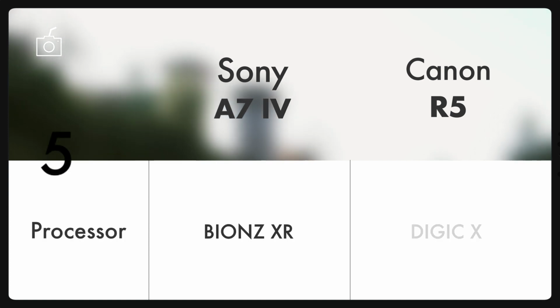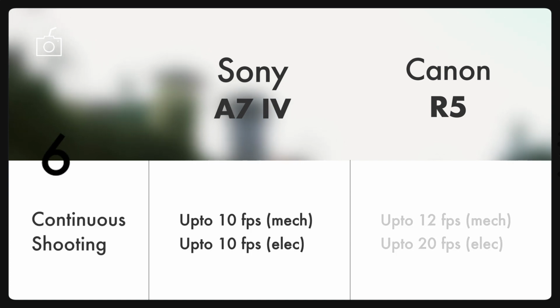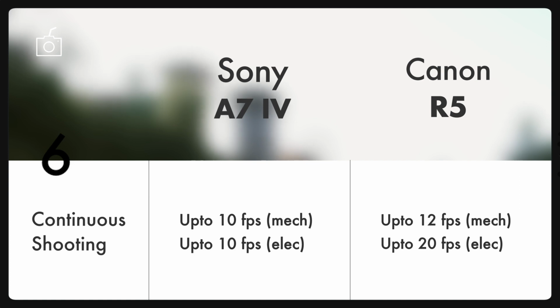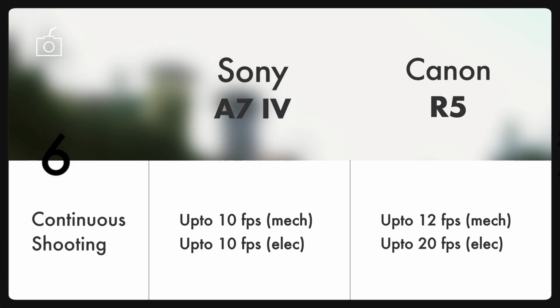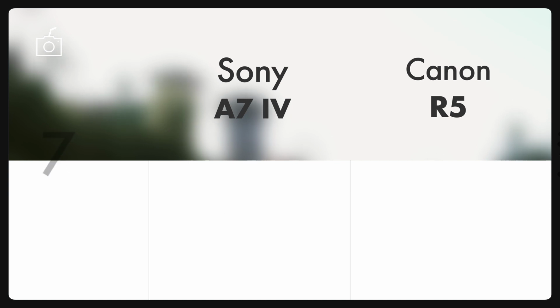Moving on, both the cameras are powered by the latest processors of the respective companies. And together, the new sensor and the powerful processor allow good continuous shooting on both the cameras. However, comparatively, R5 has a higher frequency continuous shooting, both mechanical and silent shooting, which might prove to be one of the good reasons for you to pick R5 if you are into wildlife or sports photography.